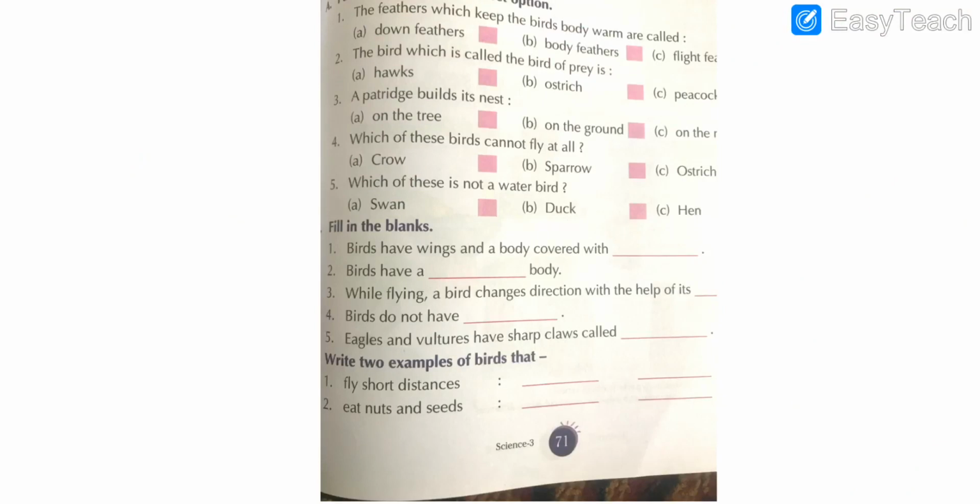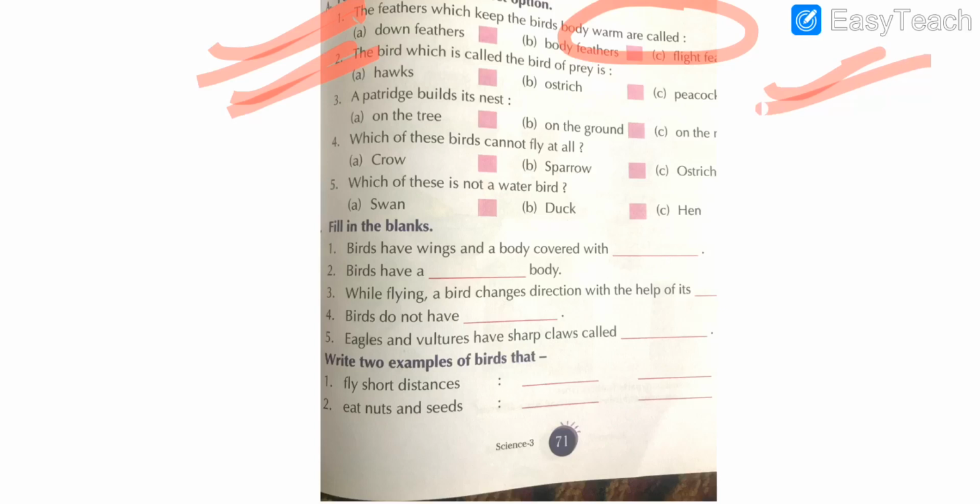Now at the end of the topic, there are some questions, students. I hope that you can answer all these questions. Like number one, the feathers which keep the bird's body warm are called what? Likewise, the next question, which bird is called a bird of prey? You will answer this question also. And a partridge builds its nest where? We read where it builds its nest. You have to answer this question as well.